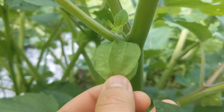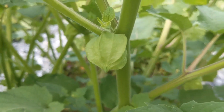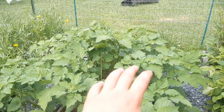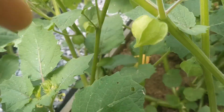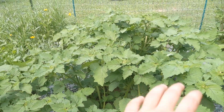These are my ground cherries. I've never done ground cherries either. If you don't know what ground cherries are, they're these papery sacks, and apparently there is a fruit inside. I don't know how to tell if these are ripe. I think it literally turns yellow and falls to the ground. But there's a lot, like three large bushes here, and I'm seeing a lot of these papery sacks on the leaves. So that's exciting. Hopefully we can get a good harvest and give them a try.